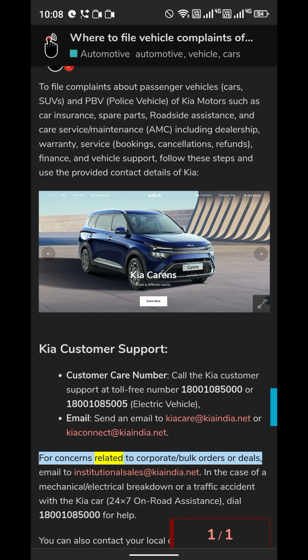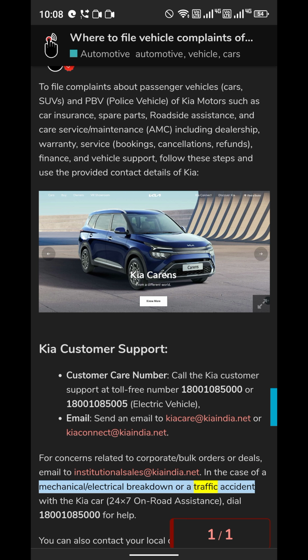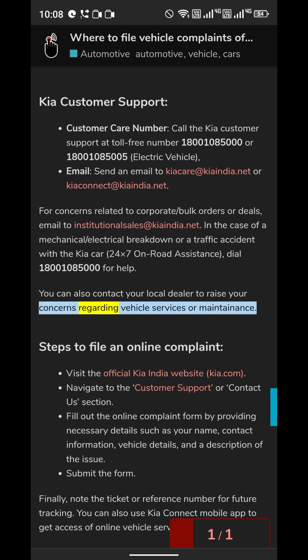For concerns related to corporate bulk orders or deals, email to institutionalsales@kiandia.net. In the case of a mechanical electrical breakdown or a traffic accident with a Kia car, 24/7 on-road assistance, dial 1-800-10-85000 for help. You can also contact your local dealer to raise your concerns regarding vehicle services or maintenance.